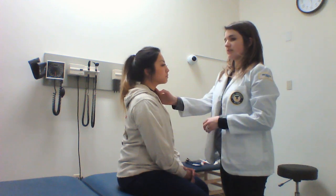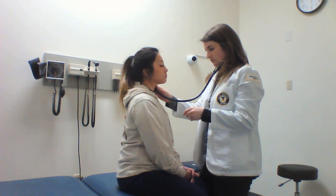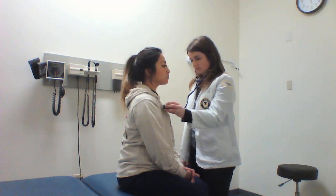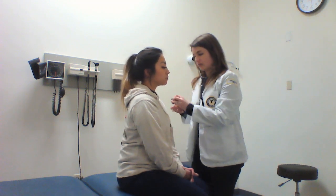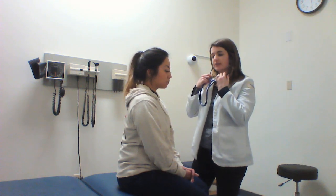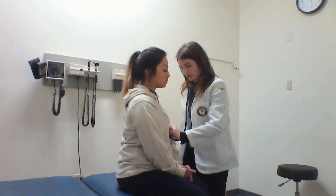I will palpate her carotids. And then I can also listen to her carotid artery on both sides. These are normal rate and rhythm. And I'll just go ahead and listen to her breath sounds, anteriorly and posteriorly. At this angle, I can see that there is no jugular venous distension. I can listen to her heart sounds at this point: the aortic, the pulmonic, the second pulmonic, the tricuspid, and the mitral.